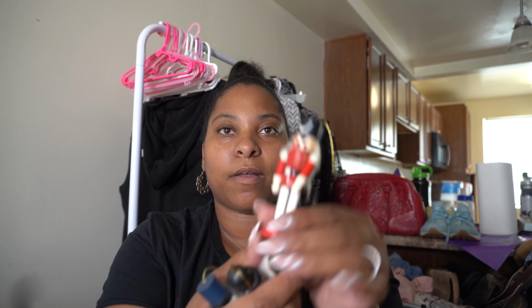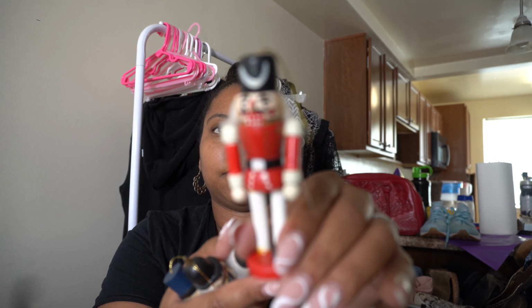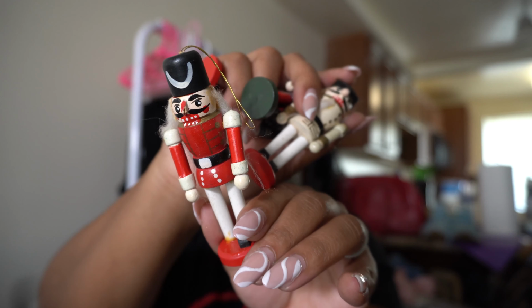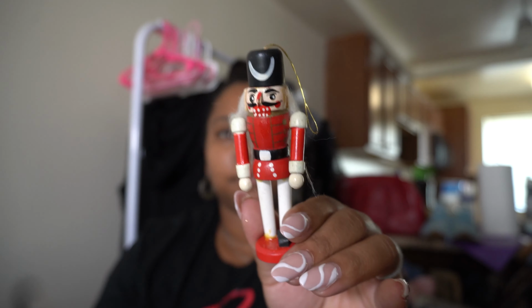I thought this is cute. It's not gonna focus. There it is. Isn't he cute? Anyway, so yeah, I got a bunch of those in this bag.